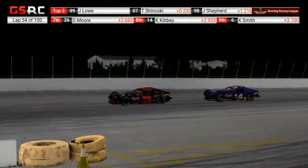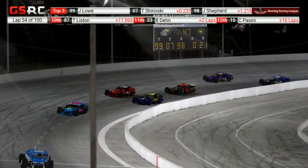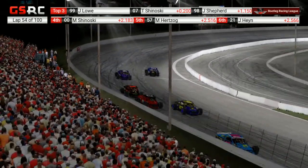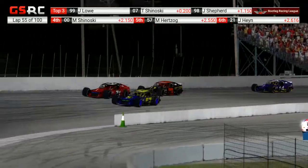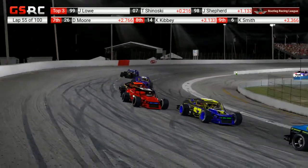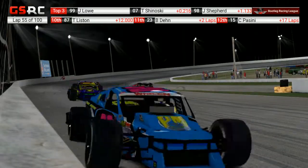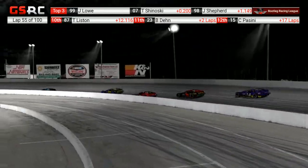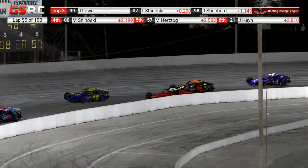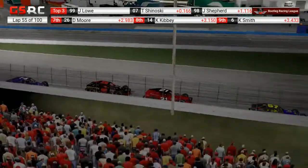Starting to look a little racy here as we've hit the halfway point. We've screamed right on past it. This is the green flag run that, boy, Shinosky and Lowe are enjoying up front at the moment. Everybody behind them would really like a caution to maybe just slow things down and give them another shot at a restart. J.R. Shepherd slowly starting to reel things in.